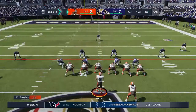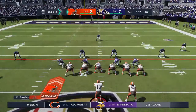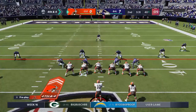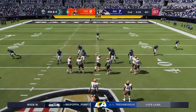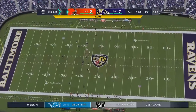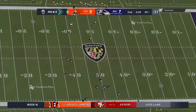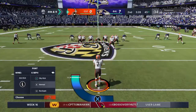Too long for a field goal, too short to punt. That in-between range, and they'll go for it on 4th down. Oh, and now movement and a whistle, and they may have to rethink their plans on 4th down. On 4th down, here's Jamie Gillen on to punt.